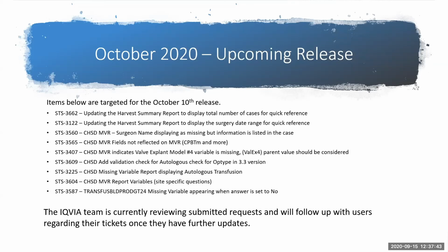And then we've got one that we're investigating, 3604. I don't know, Joe or Melanie, if you're able to pull up more specifics. I don't remember this one off the top of my head. But this is one that has some site-specific questions that have reached out to us that we're working on clarifying.